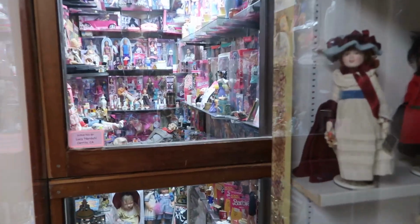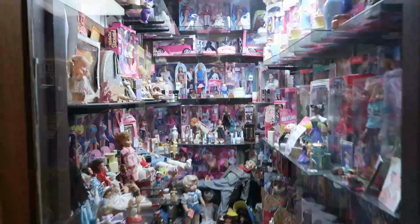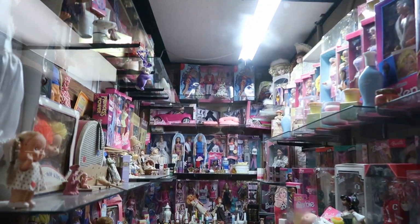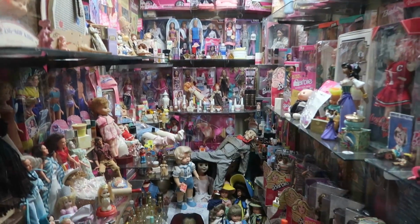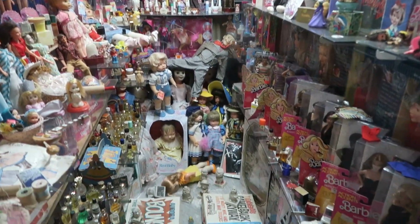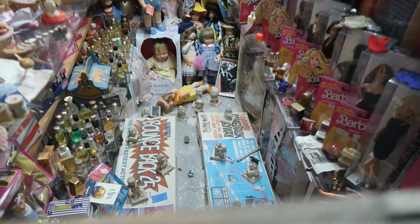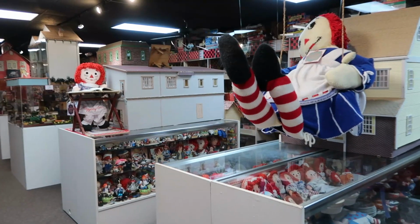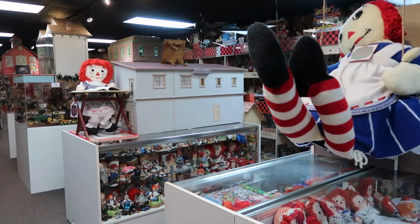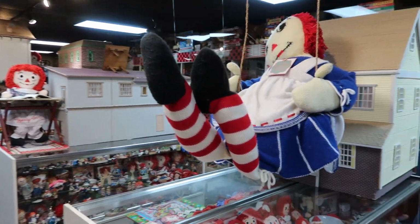In the corner back here, kind of a tight squeeze, but here's a room full of Barbie related figures and also some other miscellaneous dolls. It's quite the collection. Wow, this is a lot of Raggedy Anns and Andys. I used to have a Raggedy Andy.